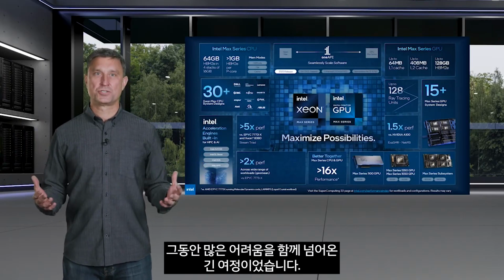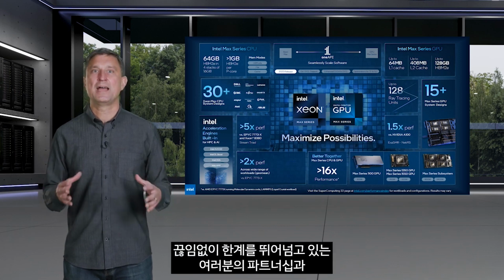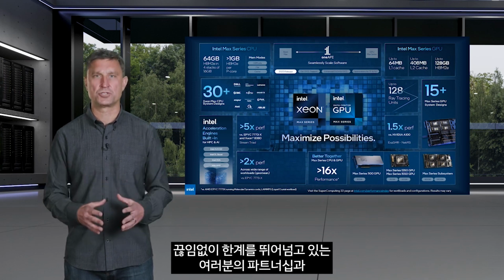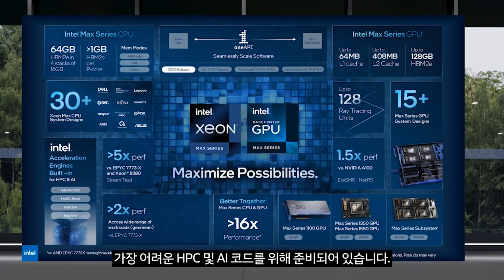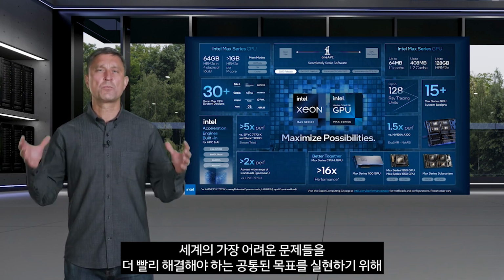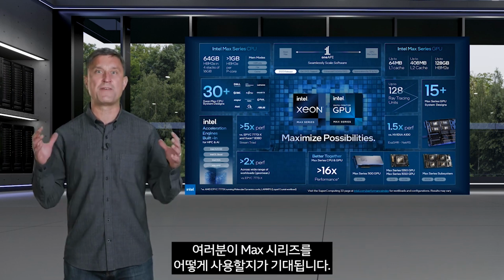It's been a long journey with many obstacles that we've had to jointly overcome. As we continue to push the envelope, I want to thank the industry for your partnership and for pushing us to new heights. The Max Series product line of CPUs and GPUs and oneAPI are ready for your most demanding HPC and AI codes. I can't wait to see how you'll use them to realize our shared goal of solving the world's most challenging problems faster.